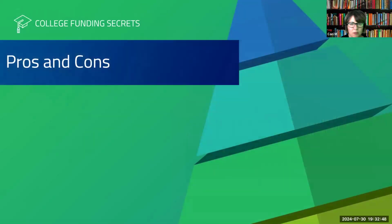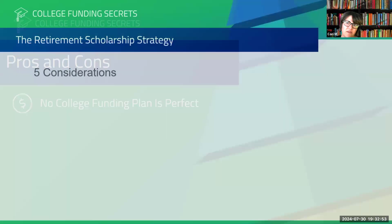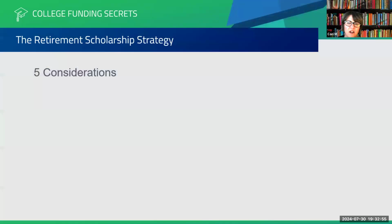Okay, so pros and cons. No college funding plan is perfect. It just isn't, right? But there are 5 considerations that we have to have. Number 1, this one does require more discipline and consistency. There is flexibility in the money that you're putting in, but it's like buying a piece of real estate. There are some expenses in setting up this insurance. You can't just take your kid's birthday money and throw it in there once a year. It needs to be more consistent for this to work.